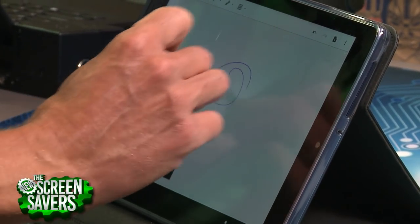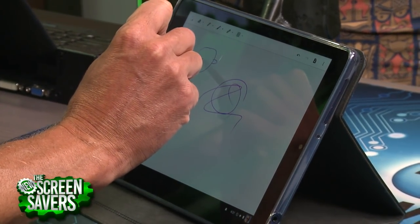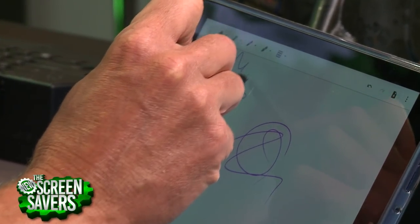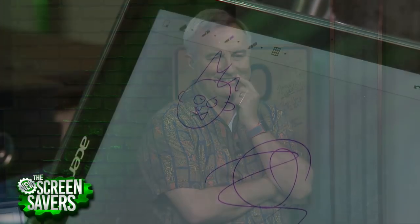I don't know. But I like it. Does the Keep pen keep up with your drawing? Is it pretty good? Yeah, absolutely. Here, I'm going to draw a picture of Leo. Okay, yeah, that's true to life. There we go. Isn't that amazing what you can do with the stylus on this thing? Incredible. That's Leo.